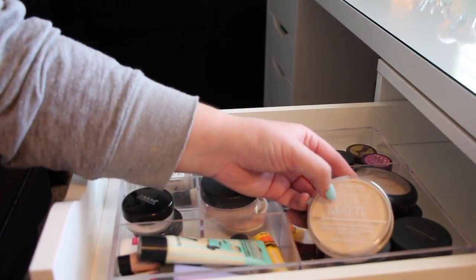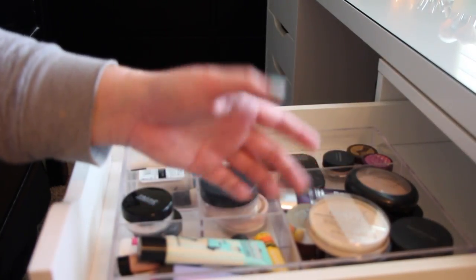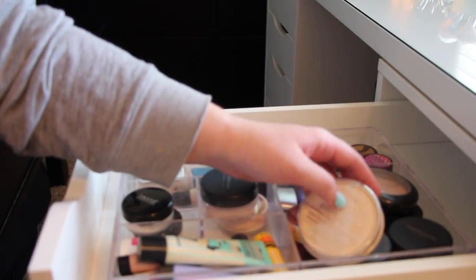Here I have an extra Rimmel Stay Matte powder. I like to keep extra products of my most used products when mine start to get a little bit low so that I will have a backup.